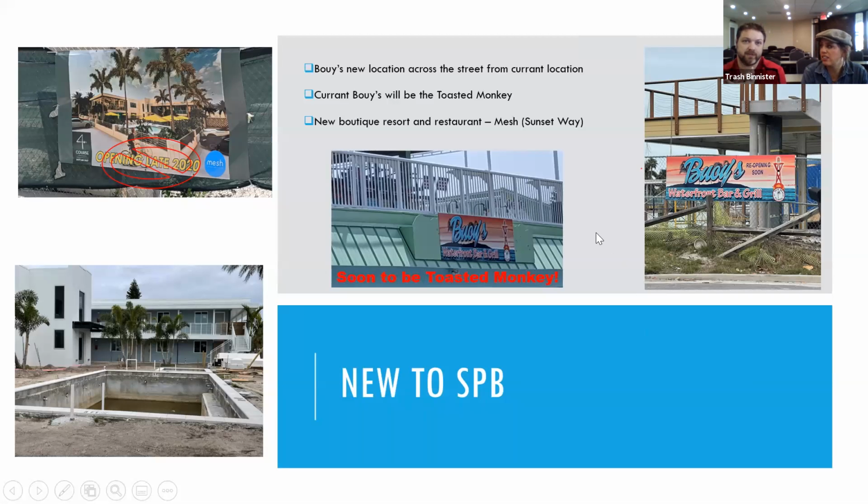So new things to St. Pete Beach. We have Buoys. The current Buoys is actually going to be taken over by the Toasted Monkey, which is moving in again. The new Buoys is going to be across the street from its current location. And then there's a new boutique resort and restaurant called Mesh. We don't know exactly when that's going to be done.